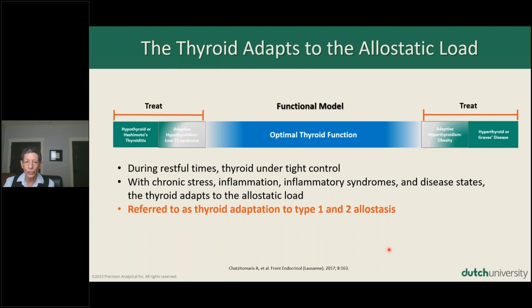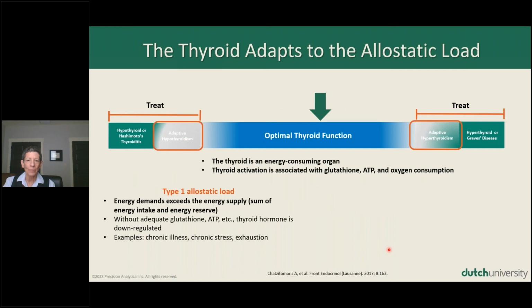This is referred to as thyroid adaptation type 1 and type 2. Why does the thyroid adapt? The thyroid is an energy-consuming organ. So thyroid activation is associated with the use of glutathione, ATP, and oxygen consumption. And if demands exceed the supply, the thyroid is going to downregulate. And what do you see on testing? Low TSH, low T3, low T4, increased reverse T3. I see this all too often where people are being given high doses of thyroid and nothing changes.